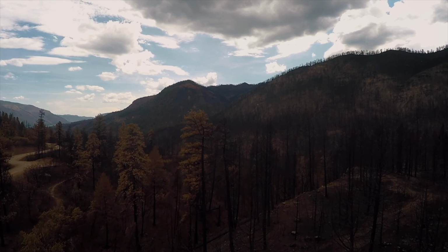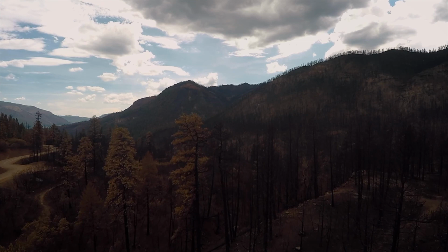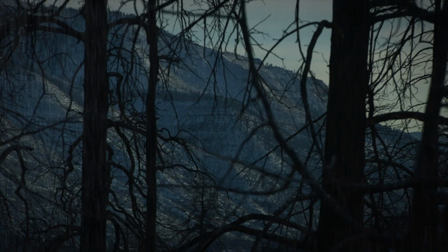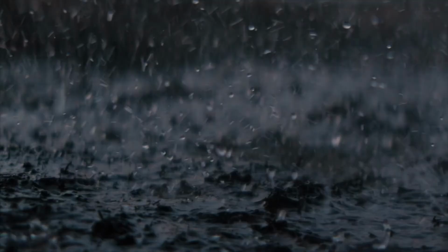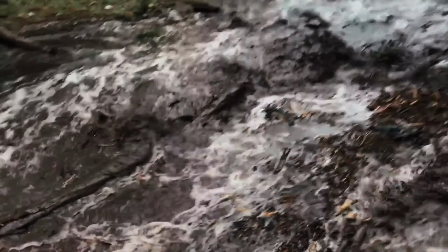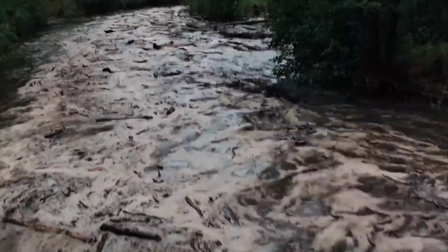It's usually not the immediate fire that affects the fish population. It's the monsoonal rainstorm that happens afterwards. That rainstorm just sends tons of mud and ash and lots of nasty chemicals that come out of the soils and trees, and it's toxic to fish. So we knew it was going to be a devastating event.